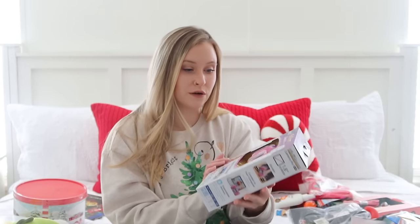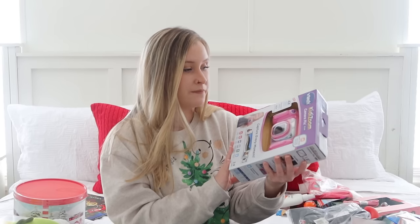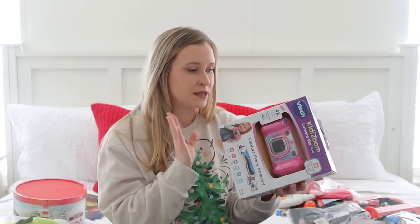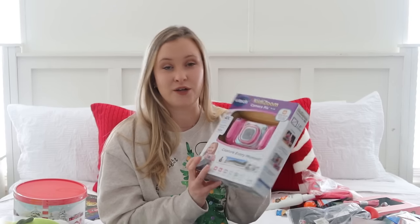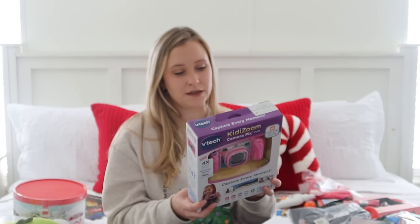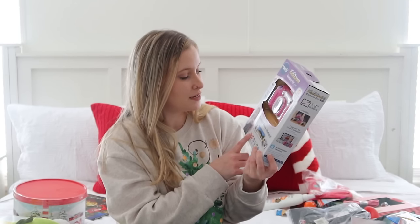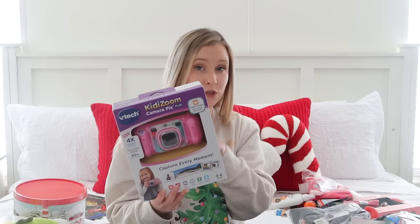For little girls, my daughter actually got one of these for her birthday, and my niece, I can call her out. Obviously, she's not going to be watching my videos, but she was really interested in this camera that Ray got for her birthday. So I knew right then this would be the perfect Christmas gift to get for her. It's a little digital camera that can record videos and take pictures. Ray's had a lot of fun with hers. I found this one at Walmart. I just ordered it on my pickup, so they do have them in the store.